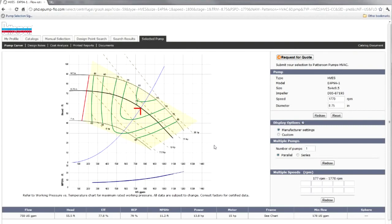The reason this pump is further out to the right is because it's got smaller connections. It's only a 5x4. You go into a larger pump and it's going to pull you further to the left. This pump is slightly to the right. The bigger pump is slightly to the left. That means that we have a bigger pump for the application. Here we have a smaller pump for that application.